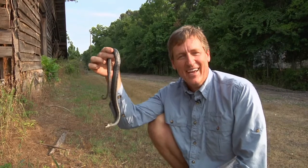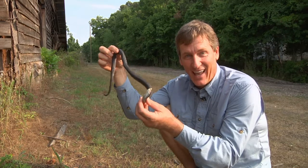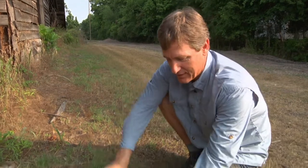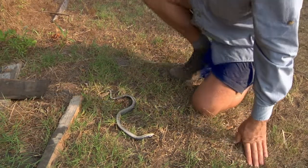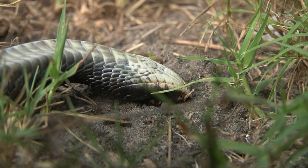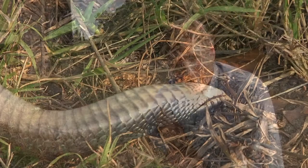So I messed with this guy too much, and look what happened. I mean, he looks like a dead snake, but he's not. He is very much alive, but he's playing dead. I'll bet you if I put him upright, he's gonna turn right over and look like he's dead. And there he goes. Hognose snakes make me laugh every time I see them, because this is very much a bluff. And this snake is alive, and eventually he's gonna turn back over, look around to see if the coast is clear, and then he's gonna crawl off.